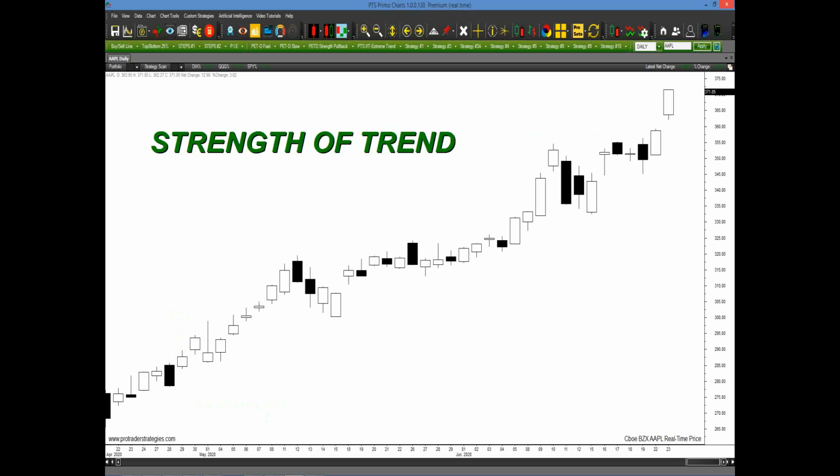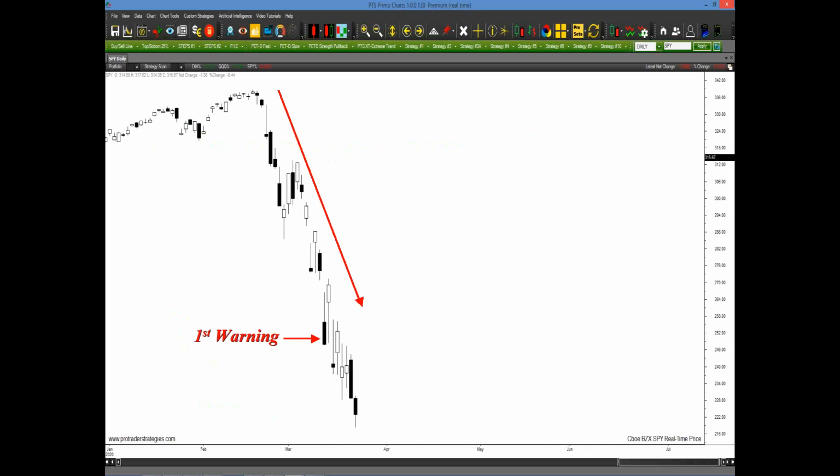So you're going to learn exactly how to apply these tools. Now, these tools have been on our platform. Many people do not know the proper way to apply them. This is the reason why we created the university, okay? Here's another example of this, using that second proprietary strength of trend tool. Once again, we remember back in March how the market was falling out of bed.